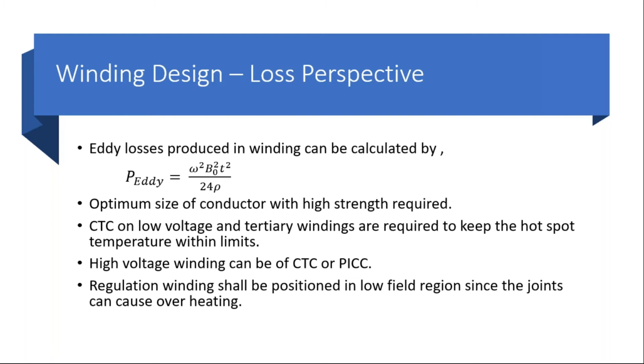However, the short circuit requirements will make it the other way around, where you need to select a high strength conductor. That's the reason it is 90% of the time a CTC conductor for low voltage and tertiary winding, to keep the hotspot within limits of 80 degrees Celsius for a 65C winding rise. And one more thing is the regulation winding. The regulation winding should be placed in a low field region, because of the current in large transformers, especially if it is a GSU or large auto. An auto may not have high current, but still if it has high currents, then the location of regulation is important, since if there is a joint in the leakage flux region, then the heating can be very high.